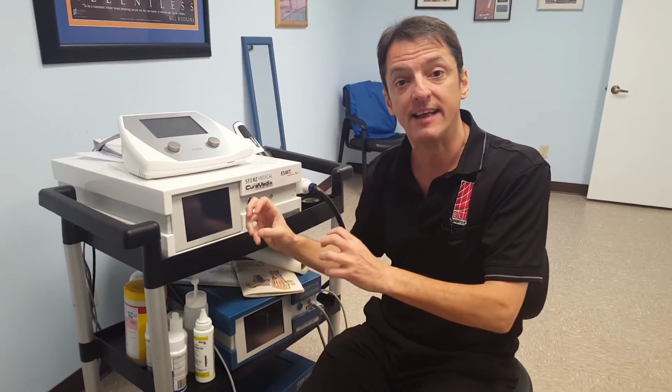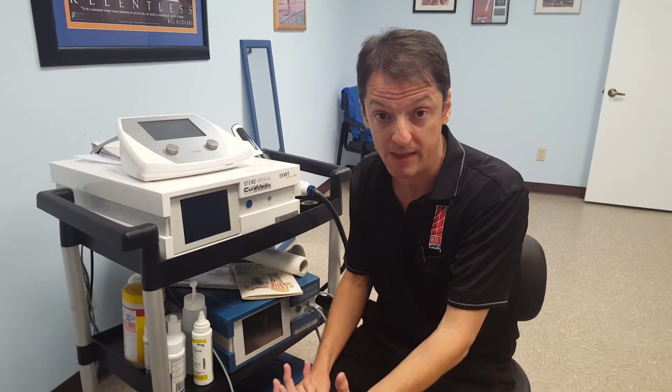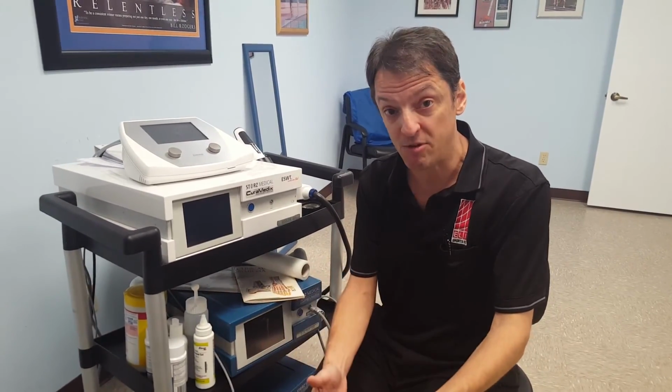It's a device that typically is promoted for use with plantar fasciitis or pain in the bottom of the heel. But in my practice, I try to use it on as many areas as possible because there's no downside to it. It can't damage the tissue, and it's regenerative. It helps the body produce new blood vessels, which will help heal that degeneration of the tendon, or that tendinosis, and get you back running sooner.